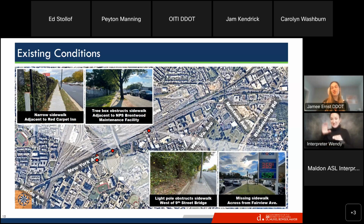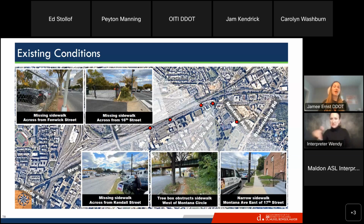There are also several sections of the corridor that are missing sidewalks entirely. And as we move east down New York Avenue, these issues persist with missing sidewalks, as you can see on Fenwick and 16th, tree box obstructions, and then narrow sidewalks on Montana as well. So the goal of both of these concept alternatives is to address the sidewalk continuity issues.